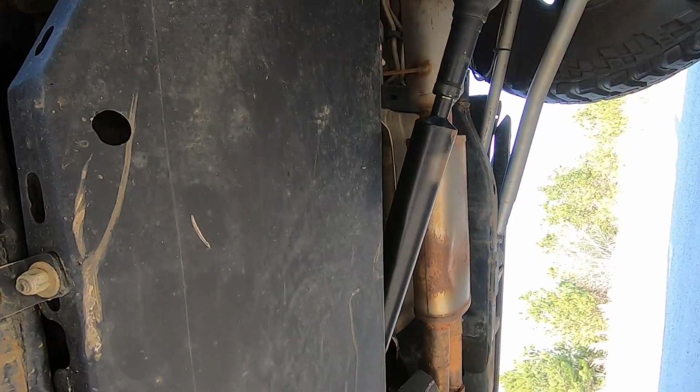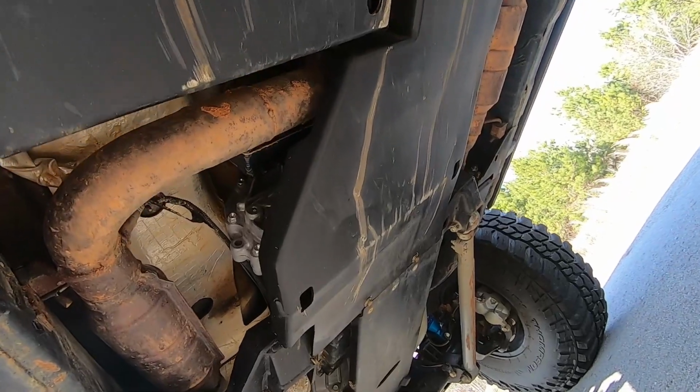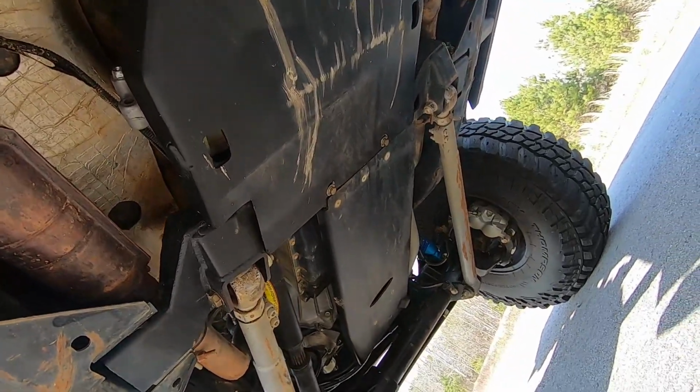Running Hefty Fab aluminum transfer case skid and gas tank skid plate. My engine skid plate, I custom built that one myself. It's not aluminum, steel.